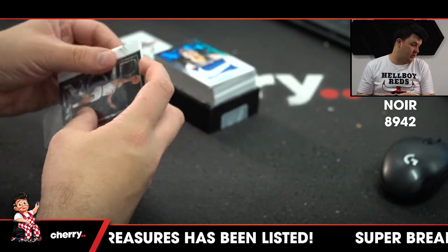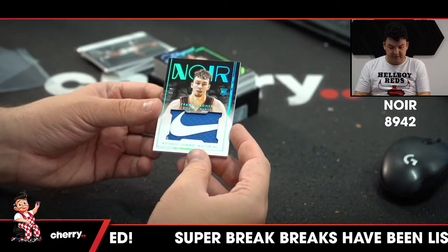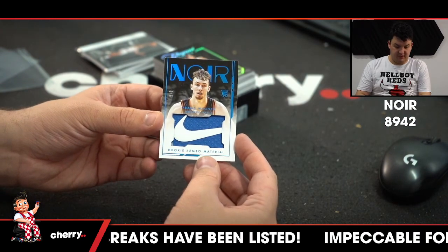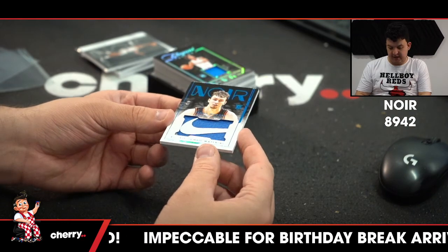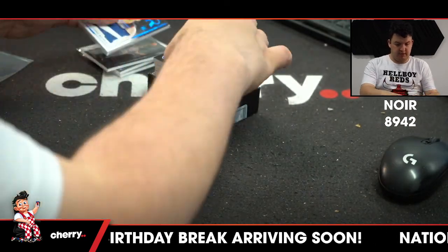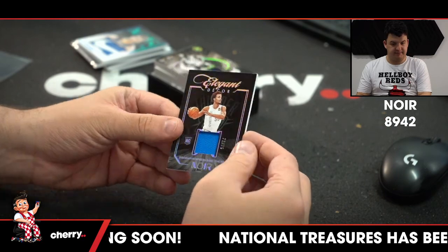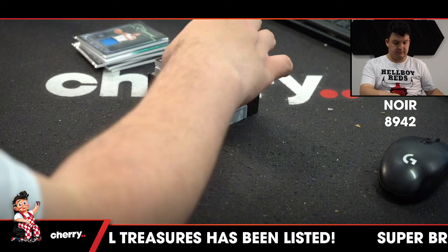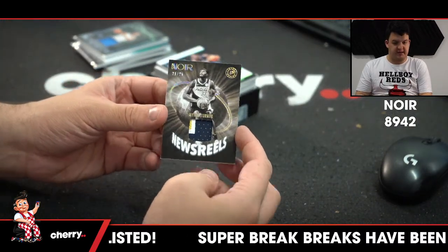For the Orlando Magic, 4 of 5, Franz Wagner. That is so nice. 4 of 5, Franz Wagner, rookie jumper material, the big Nike Swoosh. Swoosh. To 75, it is JRE for the Thunder. To 25, Miles Turner, unusual jerseys for the Pacers.